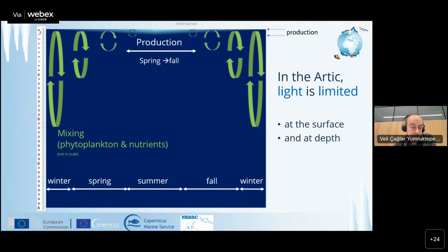Here I try to visualize the seasonal dynamics of phytoplankton in the Arctic. Ocean is light limited, it's not just the Arctic. So if you take the average depth of the oceans as 4,000 meters, and if you scale it down to 40 centimeters, light is available only at the uppermost 1 centimeter in the ocean. So the rest is dark and production is not possible.